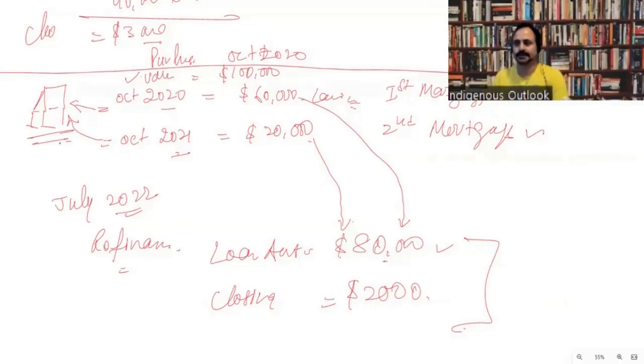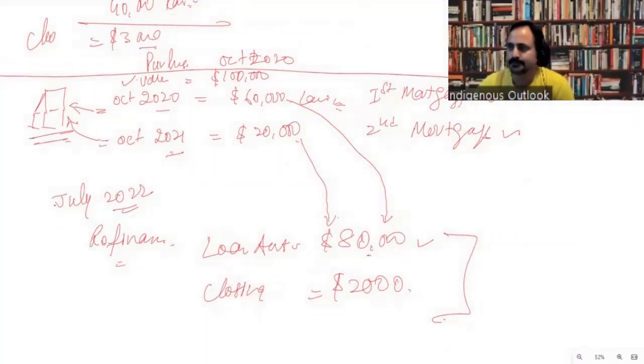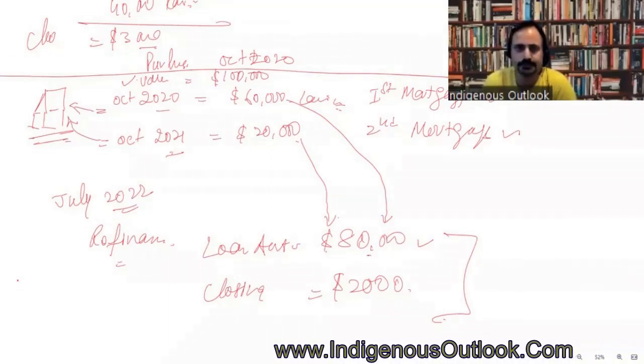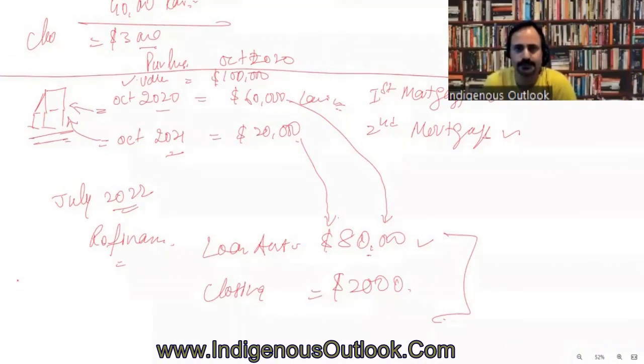So what is it going to be? Is it a cash out or no cash out? Basically, the new refinance loan amount which the borrower has taken has not been used for paying off his personal expenses. It is going to the home only, on which he is taking the refinance loan. So that is why it is no cash out. Okay. Anyone else who is telling it's a cash out?